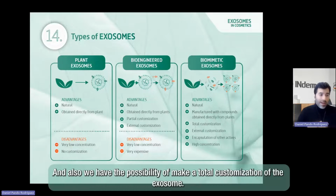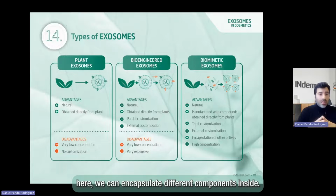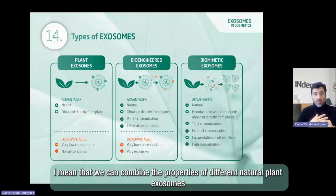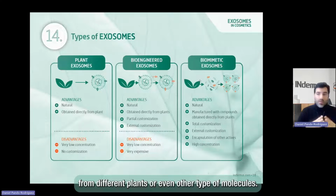And we also have the possibility of a total customization of the exosome. As we are producing the exosomes here, we can encapsulate different compounds inside. We can combine the properties of different natural plant exosomes, encapsulating in the same exosome different biocompounds from different plants, or even other types of molecules.